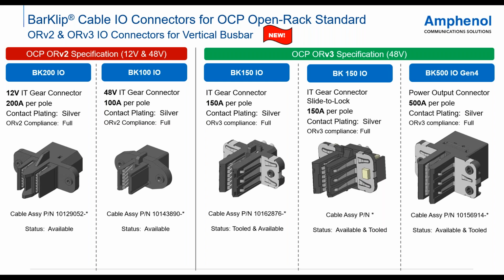This slide just gives a basic overview of what our ORV2 options are and our ORV3 options within the OCP community today. For our existing product family, you'll see here on the left under the red header, we offer the BK200 and the BK100. These are both 12 and 48 volt connectors. And then on the right is everything we've offered new within the past year for the ORV3 product specification.